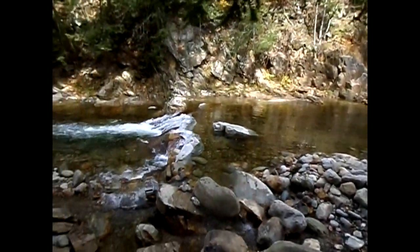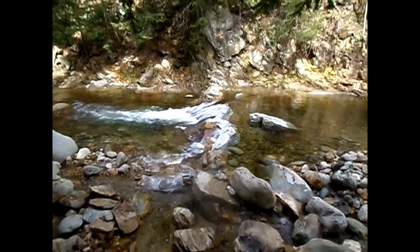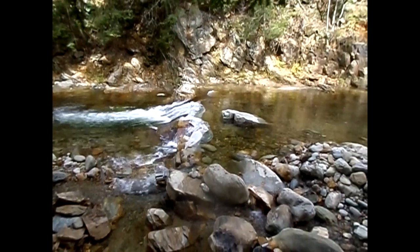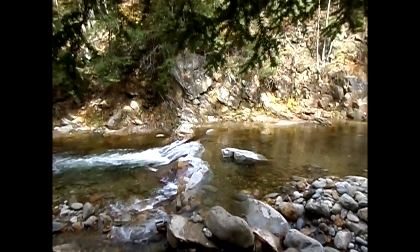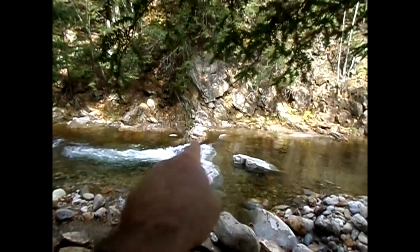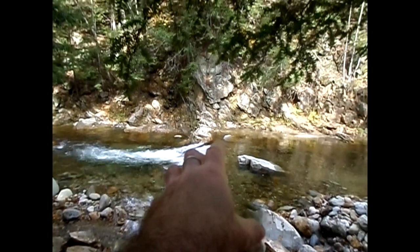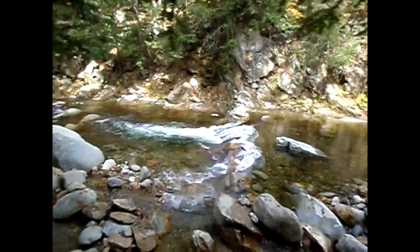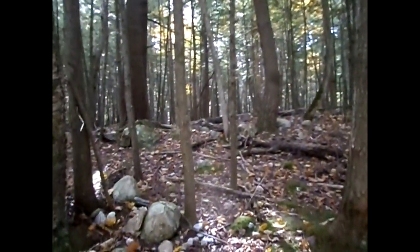But anyway, got the dam all taken care of. Of course, I left it in place, but I had to do some more work to it. Water levels went down a little bit, so I had to walk out where the water leaves over there and put a couple more bigger rocks in there. That was fun. Just wearing frog legs, I was wondering if I was going to fill a leg up. But anyway, I'm going to take a walk up in here and show you something interesting.